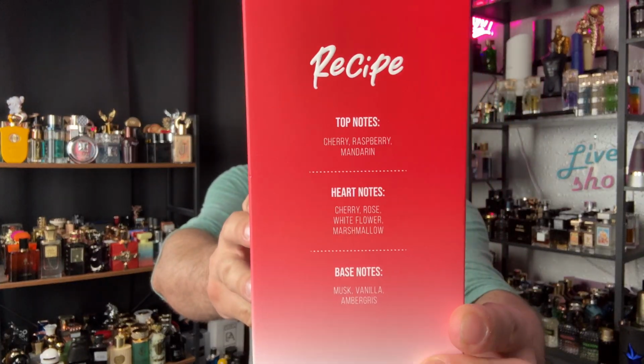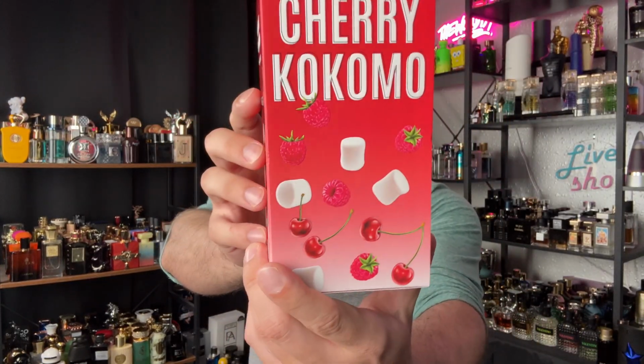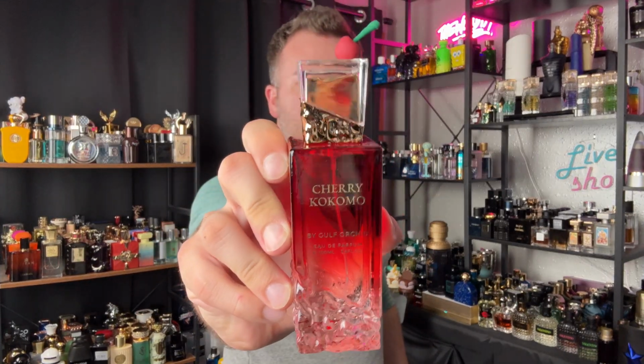Now, the notes are listed on the back, so I have an idea of what this smells like. But we're gonna crack it open, spray it on skin, rank it 1 through 10. Oh, check that out. That is sick. Now, I'm hoping this isn't quite a synthetic cherry. Cap clicks into place, but we're gonna go straight on skin, get my first impressions. Let's do a test spray. Decent atomizer.